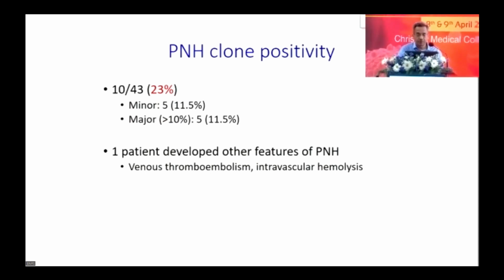So PNH clone positivity is done by flow. About 23% of patients had a PNH clone. I think there is some discussion that if the PNH clone is positive, then it cannot be an inherited bone marrow failure syndrome. But studies from our own center have shown that it could be positive even in inherited bone marrow failure syndrome. So I'm not sure if it can be used to distinguish between the two.